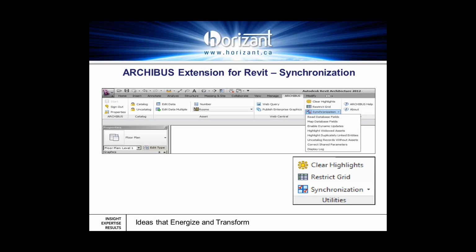The remainder of the functions in the drop-down menu are tools to ensure the model and ARCHIBUS data remains accurate. Highlight widowed assets is a command that presents a list of assets in the model that do not have an associated database record in ARCHIBUS. From there, it allows you to either create the record in the database or remove the asset.